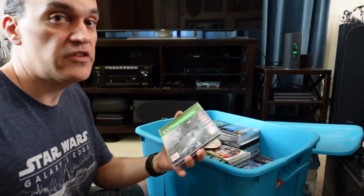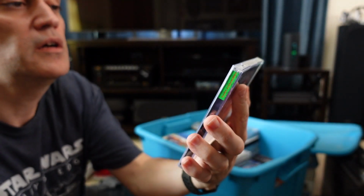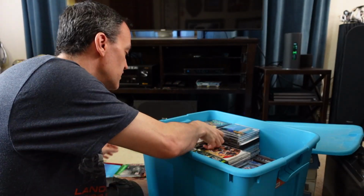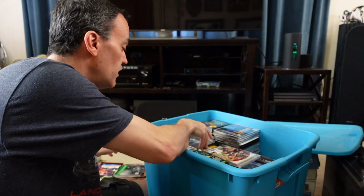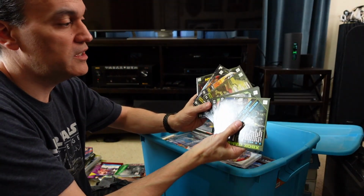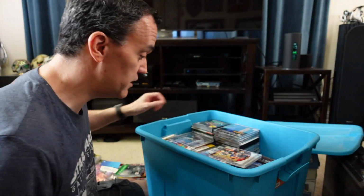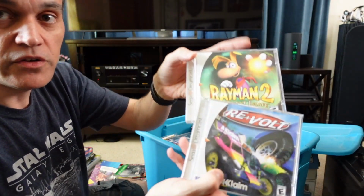We got some PlayStation stuff mixed in here as well. Check that out. Silent Hill. It's the Greatest Hits edition of Silent Hill. For some reason, I have a PSP instruction manual in here. We've got more demo disc stuff. I'm going to set that aside because there is just tons and tons and tons of things in here. This is ridiculous. More Xbox magazine stuff. Tokyo Extreme Racer 2. There is no way I'm going to have room for all this stuff. Revolt and Rayman 2.